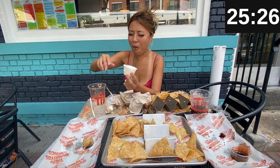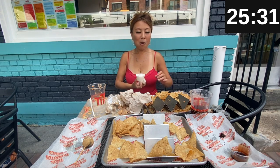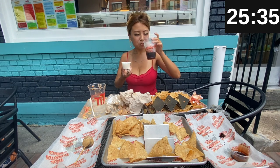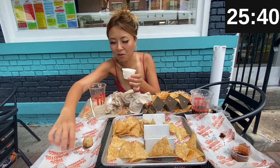Wait, I'm trying to save as much of this marshmallow. Mmm. Oh my god. Last part, easiest part. So good. For real, dude. I'm so glad I saved that for last. You can order some. Yeah, you should. So good, dude.